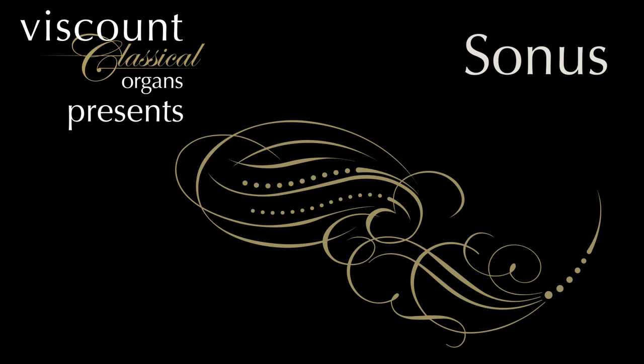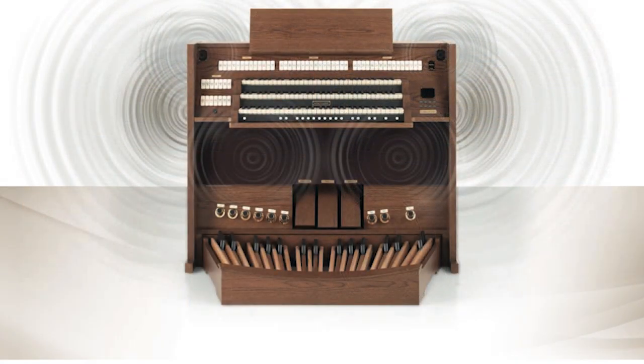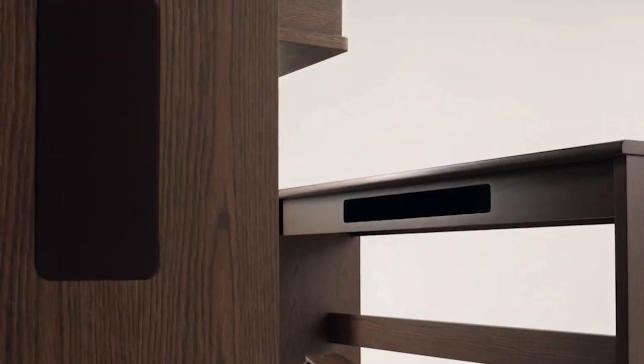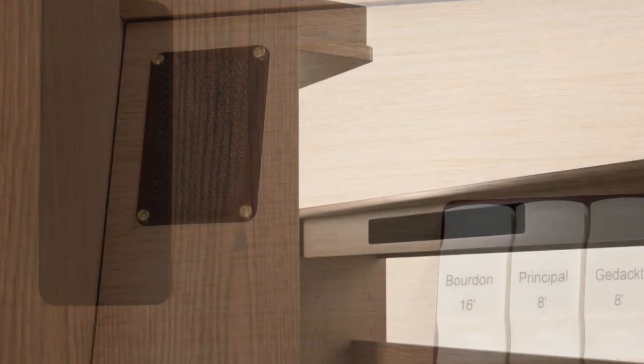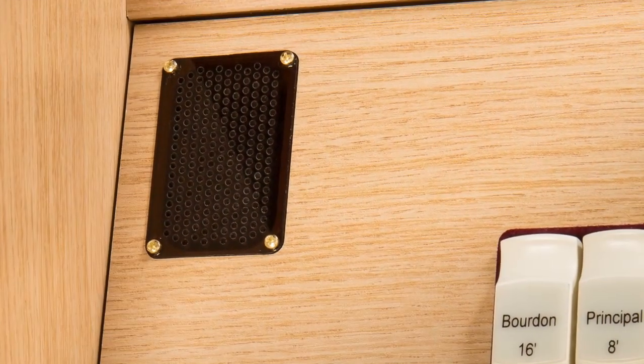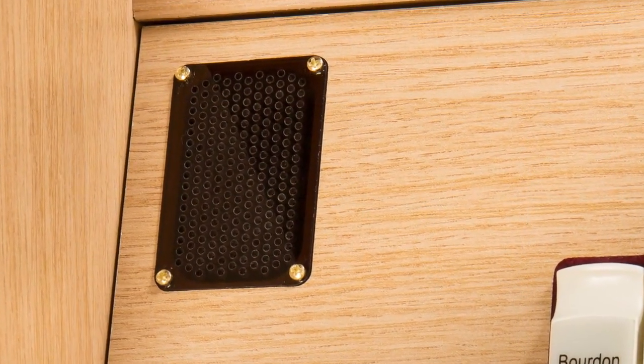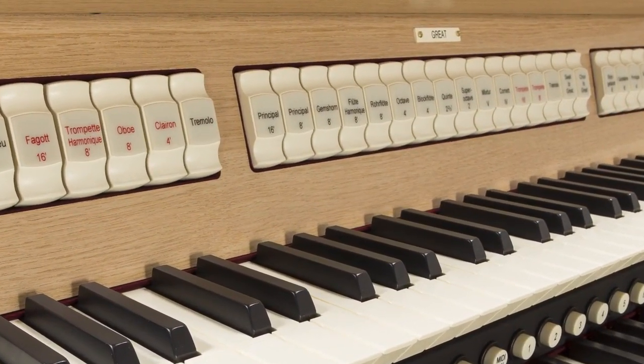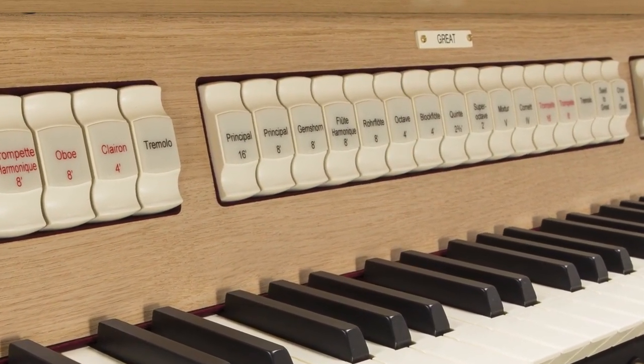The Sonus range of instruments aims to provide enhanced sound reproduction quality in a domestic context, offering an immersive listening experience while playing. Loudspeakers are additionally mounted in the side panels to bounce sounds off the boundaries of the room. High-frequency loudspeakers are mounted above the manuals, so as to give greater immediacy and crispness compared with models where the loudspeakers are all above the pedal board.